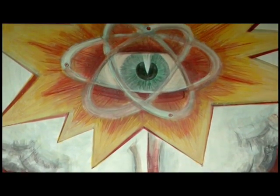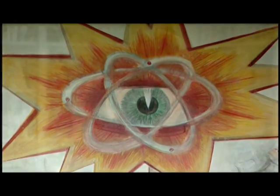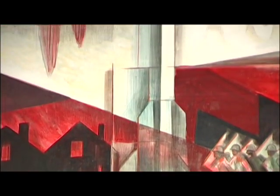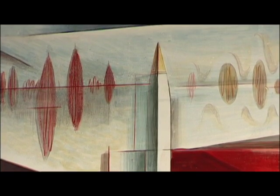The Kingsbury mural comes very early in John's career at UNH. He did it the year after he was hired, so he was a brand new assistant professor at UNH when he did that work. It was the opening of the original Kingsbury Hall. It was commissioned in 1950, just 5 years after the U.S. dropped 2 atomic bombs on Japan.